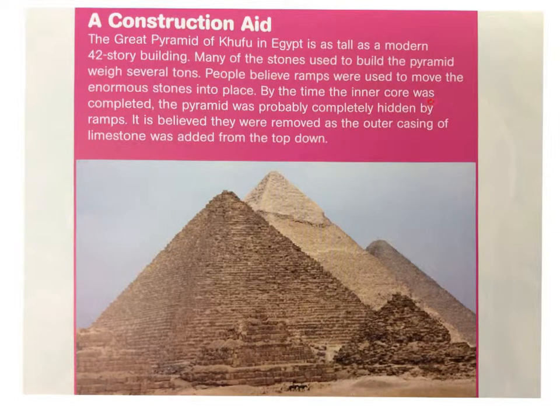By the time the inner core was completed, the pyramid was probably completely hidden by ramps. It is believed they were removed as the outer casing of limestone was added from the top down.